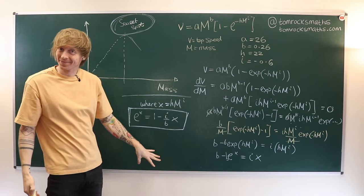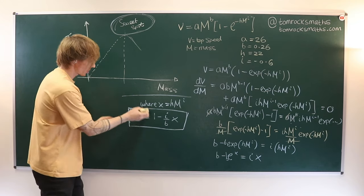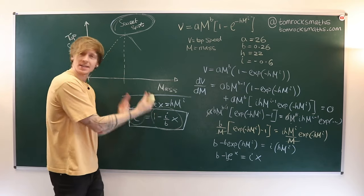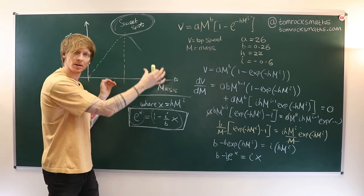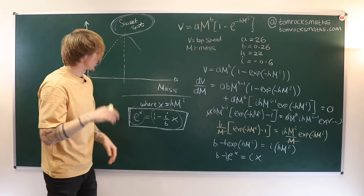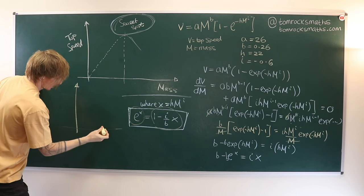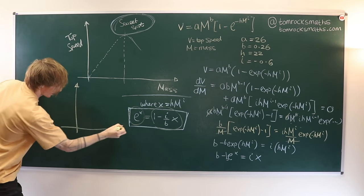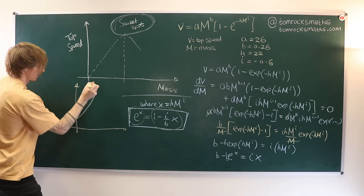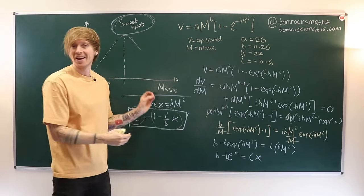So what we do instead is we think of these as two separate functions. You have a function on the left, and you have a separate function on the right. And our equation is satisfied when these two separate functions are equal to one another. So what we can do, and what I am going to do over here, is plot these two functions. Because the left-hand one is just e to the x. We know what that looks like. That's your e to the x function. And the right-hand one is actually just a linear function of x.